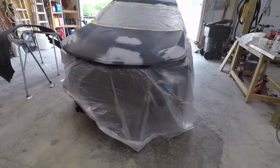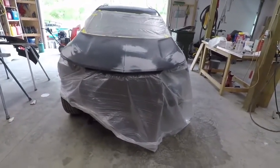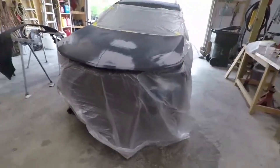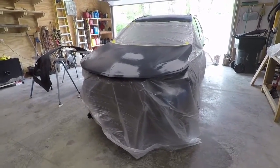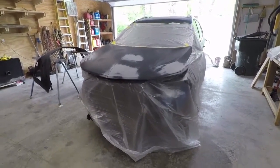So I've had some mechanical work that I had to do too, outside of just the body work. But so I'll try to record everything from here. Next step is I'm gonna shoot this hood with some primer and get it all nice and evened out, and then we'll move forward with wet sanding the doors and the fenders.